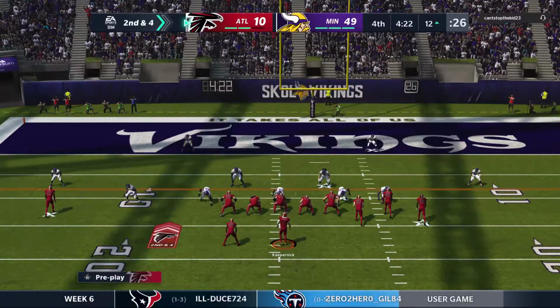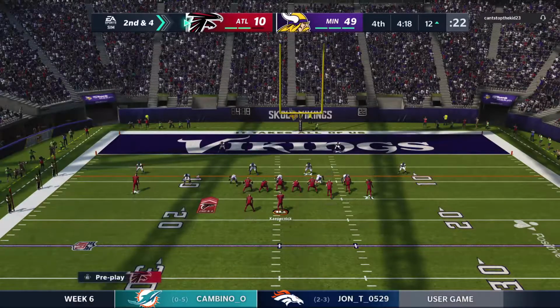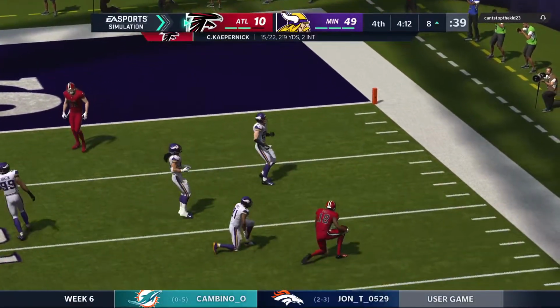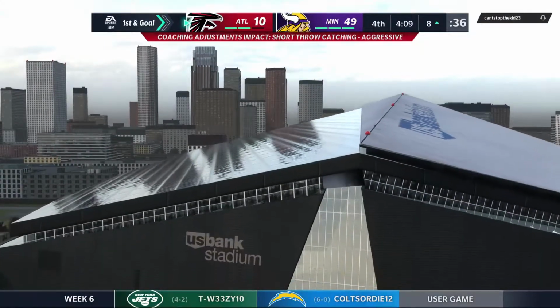Put your best cover guy on him and then change the coverages behind him throughout the game. Brackets, double, zone, man, you name it. Make sure he gets a lot of angles. This will be caught just inside the 10. Back-to-back receptions for him, and it's another 1st down.